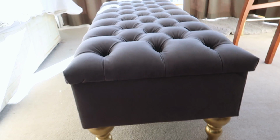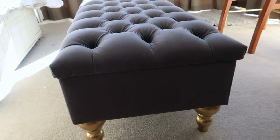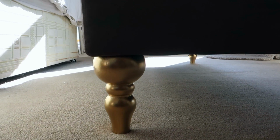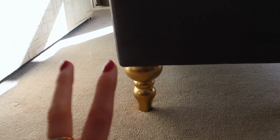So when you order these ottomans from the seller, there are specifications that you have to make. You pick your fabric type, you pick your fabric colour, you also pick what colour legs you want, and you also pick the size of your legs. So these ones right here are 15 centimeters, but they also do a 5 centimeter length, and they do them in this gorgeous style, which was obviously my favourite, but you can also get those lovely curved legs, you can get the straight legs, and then you have 2 different options of smaller legs as well.